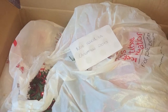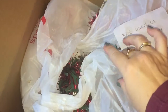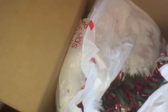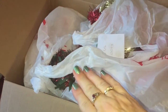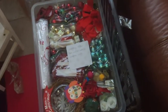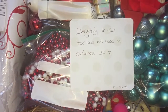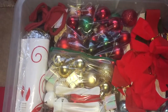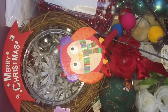I do tend to change my Christmas decor sometimes a little bit from year to year. A lot of this, I can't really rustle it, but a lot of tinsel. I'm sorry for the wrapping, and there's quite a few different bags there. I think one of them's got spare stockings in, and I also found at the bottom was this last tub, and look, everything in this box was not used in Christmas 2017. And it looks like I've bagged everything up. This is what I do. And I can't believe it, there's an owl. I didn't put that up last year.